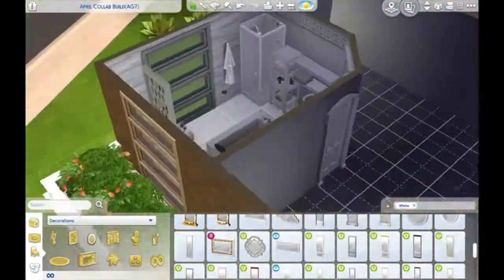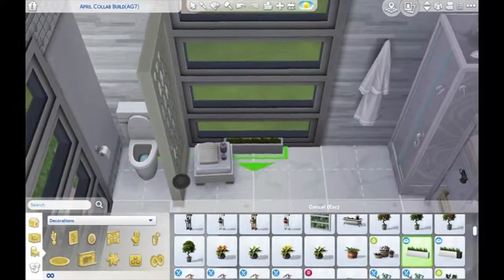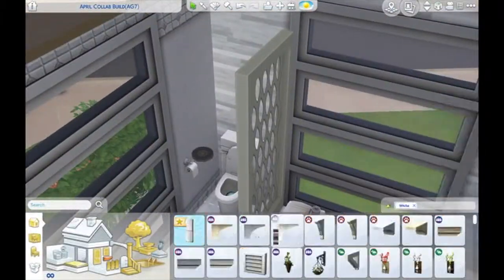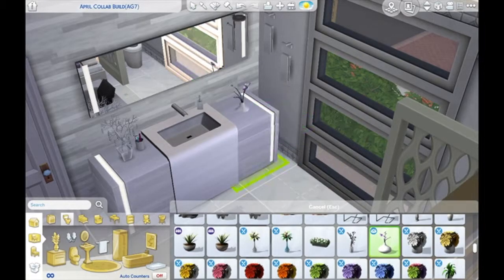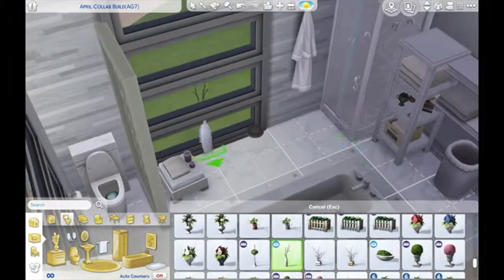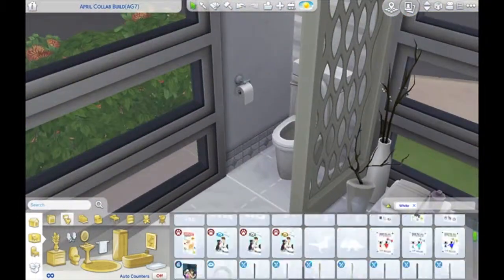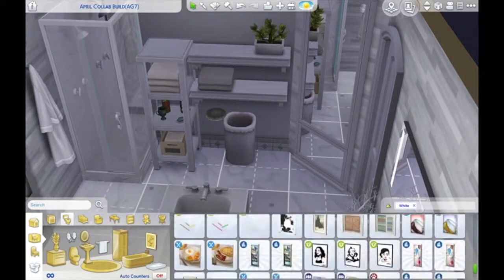But I did have a little problem with that wall and trying to figure out what I wanted on that wall. So I played with a couple shelves and ended up just putting a couple of those floating shelves and that one little cabinet that has towels stacked up on it. And there are a lot of plants. So I went for the very woodsy type looking plants where it's basically just branches in a vase. And I thought that that was super cute.